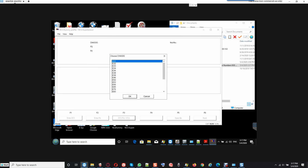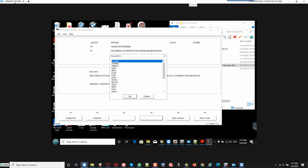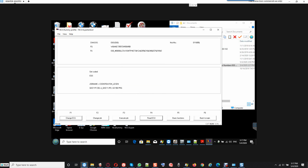Choose F1, then F3, then we choose E60 chassis. Read out the vehicle order from the chassis unit. Then we press the back button here, and then process ECU. Then we're gonna choose again. What we're gonna look for here? The EGS. Yeah, here's the EGS. It tells us it's a GK11.IPO file, and it's a GS19B.PRG. This GKE is like the car that I did the other day for my friend named Raman.